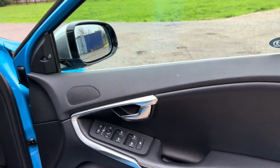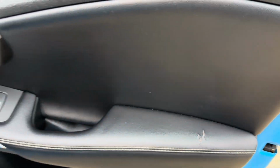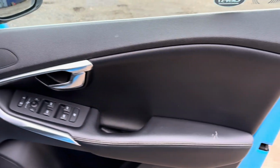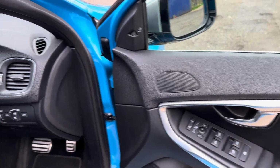They're great to drive. Now you'll note there's a small bit of wear to the leather on the, what's it called, like the armrest there. It's got the BLIS blind spot indication system, I'm pretty sure that's what it stands for.